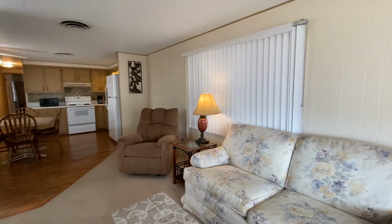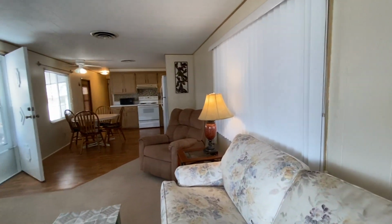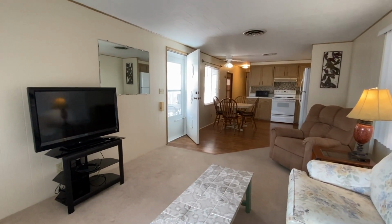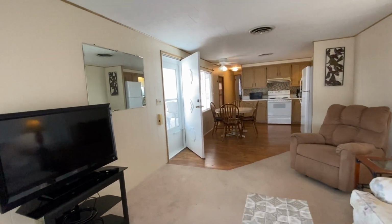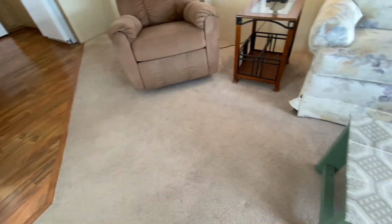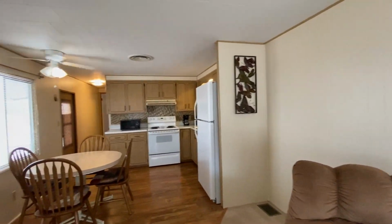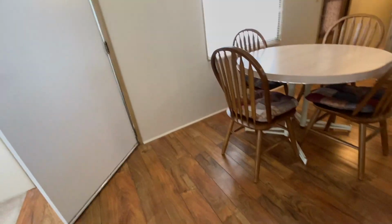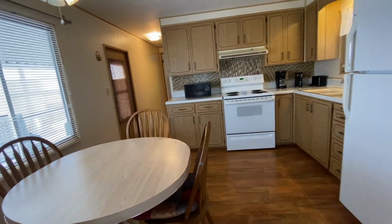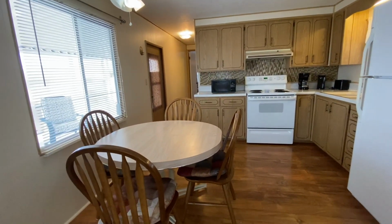This does come fully furnished, so if you need some furniture and furnishings, the discounted price includes all of the furniture and furnishings that you see. If you don't need anything in here or some things in here, then of course they can be removed. Carpet looks like it's in good shape. New interior paint. Has kind of a wood-like, feels like a laminate floor covering here in the kitchen area, a little eat-in dining.